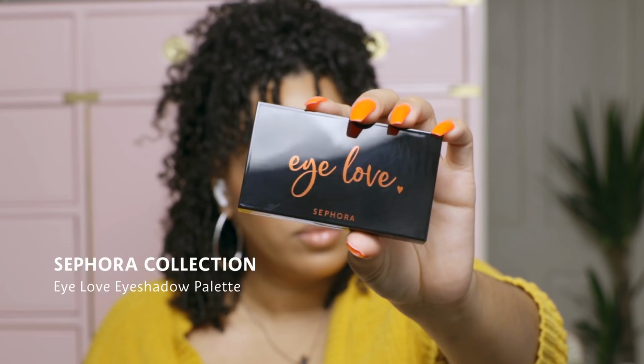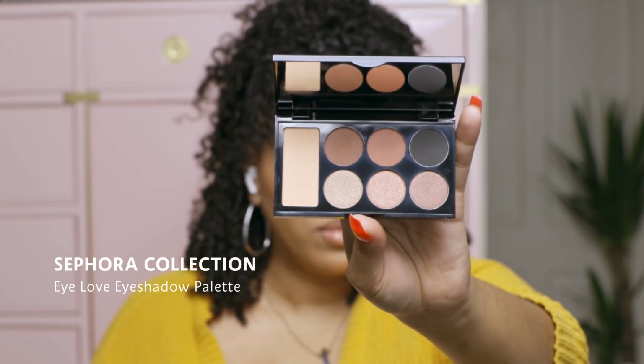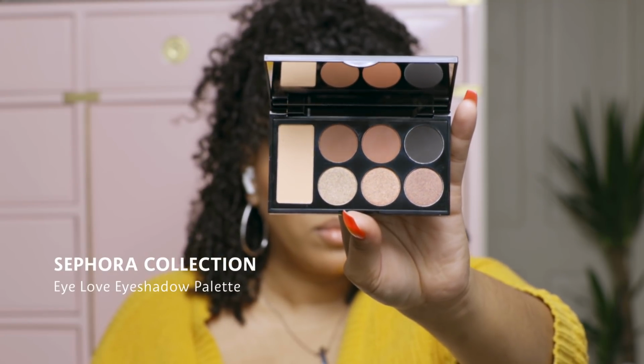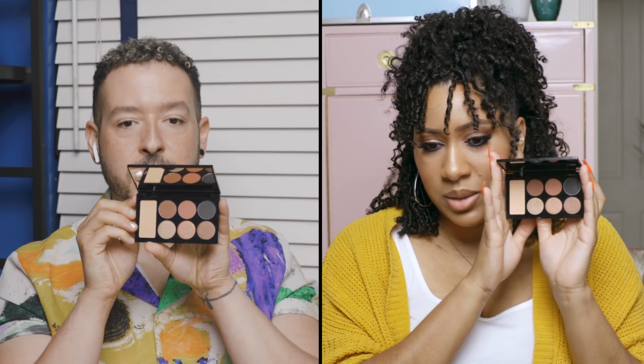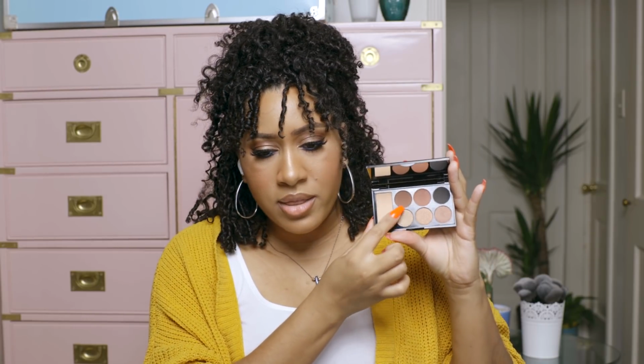So this is the I Love palette from Sephora Collection. 14 bucks, I think. And this is actually the medium warm. This is my favorite one. They just released medium or dark cool and dark warm, which is stunning. So I pulled a new one, a freshie, so it looks pretty for you. The pigment is outrageous. I have a little bit of everything on, but the main colors I have on are these two right here.